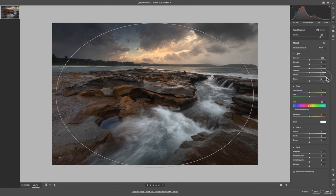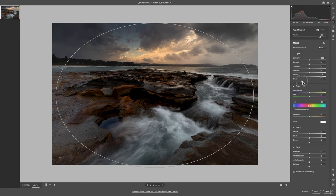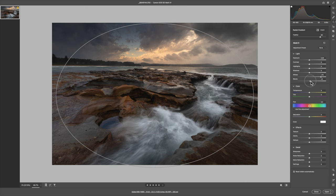So that's looking really good. I push them pretty high until they almost clip. So I'm going to go up to about there. And then you can do the same with the blacks, and just be careful you don't clip them as well. They're probably pretty much good where they are.